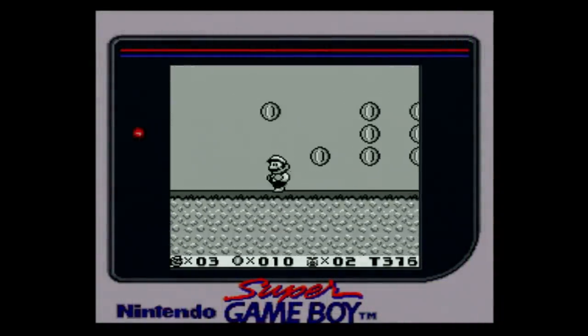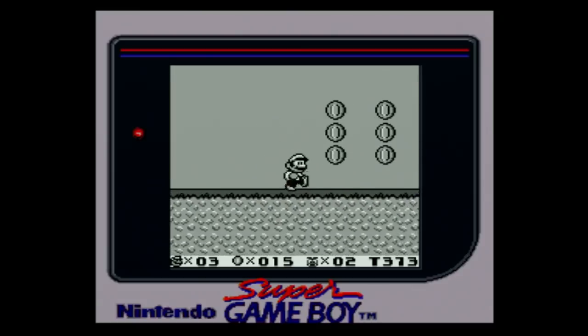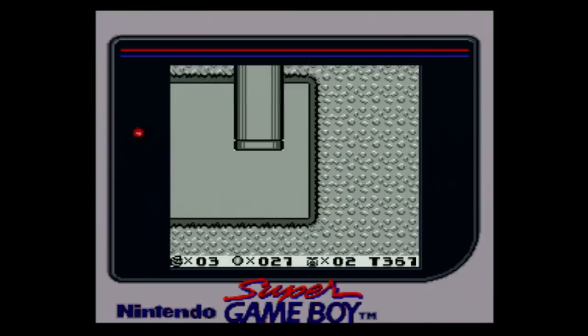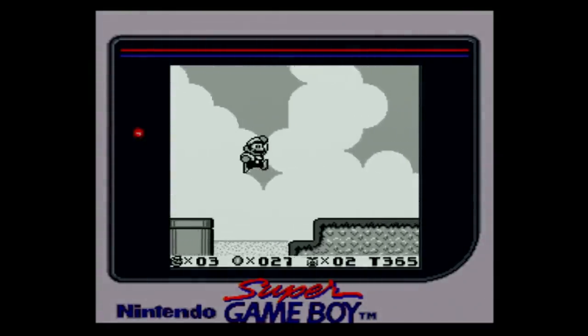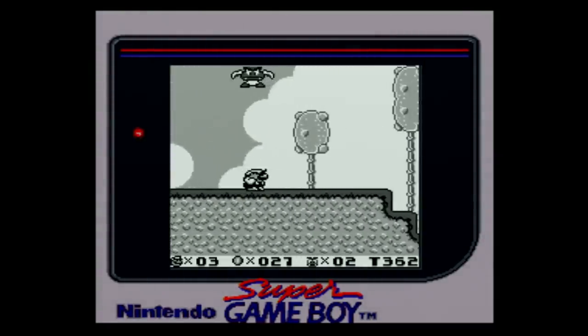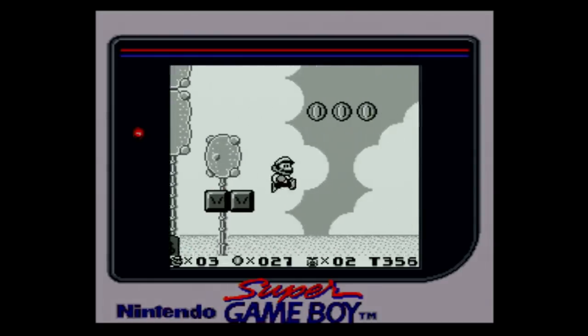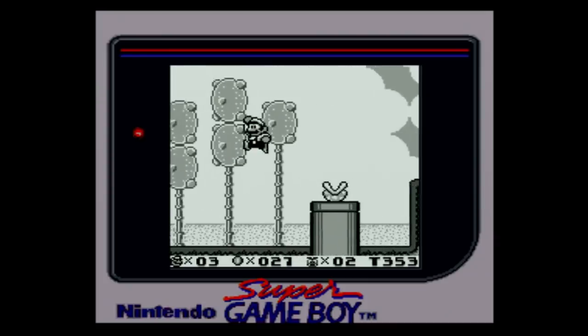Now, as far as actually playing the game is concerned, it plays pretty well. Like I said, it is slightly sped up when you are comparing it to a standard game playing on the Game Boy, but really, you can't notice it in terms of gameplay, I feel. You just sort of notice it maybe more so in the music, as the pitch is slightly turned up because of the increased speed in gameplay.